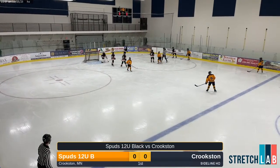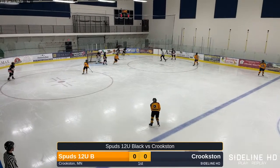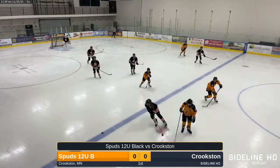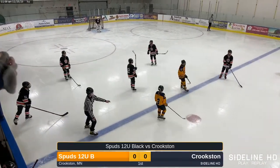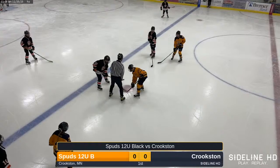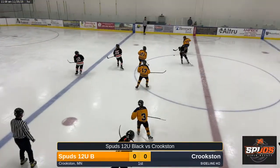Abby Knudsen kicks it back to Maddie Burstfield. She lost it for a second. Swings around. She's coming up on the. Oops, tried to get around the player and got kicked over. And we got it out. And then Crookston kicked it back across the line for an icing. And so face-off kicks over.